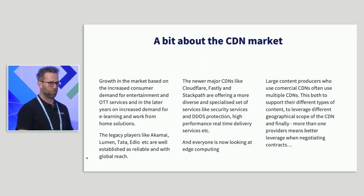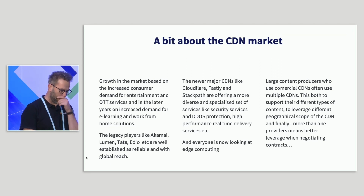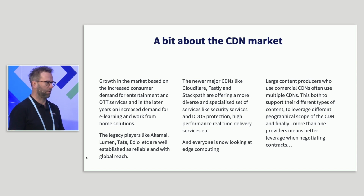I'm going to tell you a bit about what we see happening with CDNs, especially the embedded CDNs over the last couple of years. We have seen growth in the market due to customer demand, more OTT services and entertainment services that end users are using. And the CDNs have played upon that and have been growing over time.